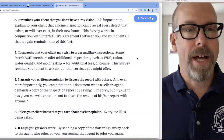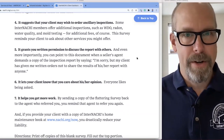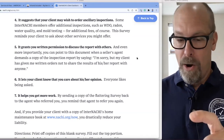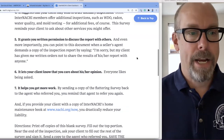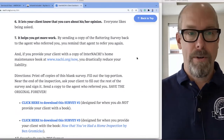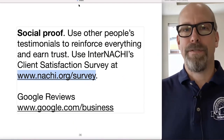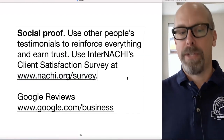The survey can remind your clients that you don't have X-ray vision. It can suggest your clients may wish to order ancillary inspections, because you're going to give this survey at the end or near the end of the inspection. And on the survey itself, it could remind people that you actually do radon as well. It grants you permission to discuss the report with others and lets your clients know that you care about his or her opinion, and it helps you get more work, right? By sending these flattering survey feedbacks to everyone else or posting them.